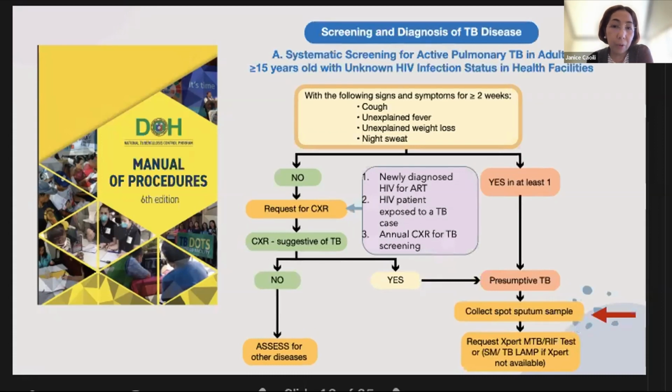So it's very important that we do chest X-ray for patients with HIV, even if they don't have symptoms, specifically for those newly diagnosed and still to be started on antiretroviral treatment, or they have been exposed to a TB case, no? And also, we actually advocate annual chest X-ray for our patients, no? So this is also a recommendation of the Department of Health to do annual X-ray, especially for high-risk patients, no? And our patients are considered actually high-risk, no? Kasi nga, they are immunocompromised, okay?